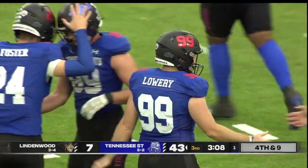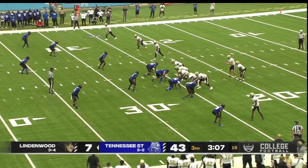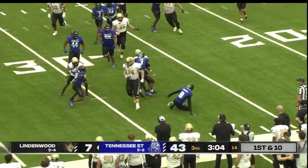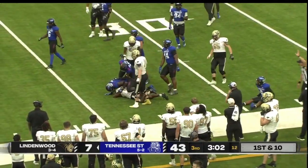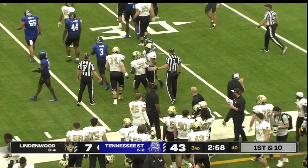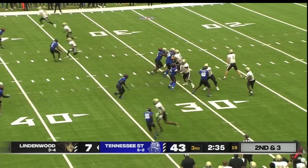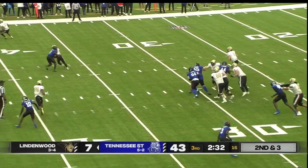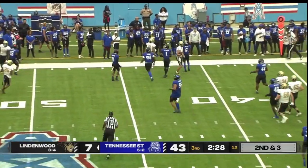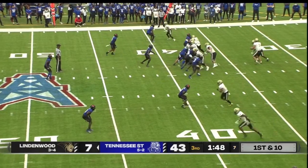As that kick is good, Lowry is able to make it count, and it's a 43. Over 170 of the former players for the Titans and Oilers organization are here in town. And there, Lindenwood's offense is able to push forward. 43-7 up on Lindenwood. The freshman quarterback has some time as he rolls out to the right. Now he's just going to keep it himself and slide for the first down. Smart.